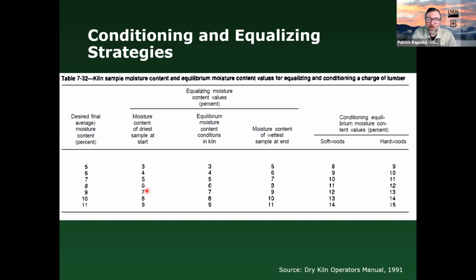And so essentially what you're trying to do is increase the moisture content in your lowest moisture content values of your lumber, while still retaining the moisture content value of your higher moisture content lumber. It's confusing, but what the equalizing stage does is it tries to equalize the moisture content across all lumber pieces in your dry kiln. And so you target your lowest, and you continue equalizing until you see your lowest value up to your desired final moisture content value. And then conditioning starts after equalizing.